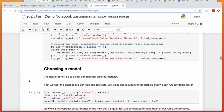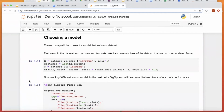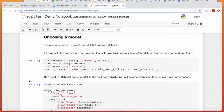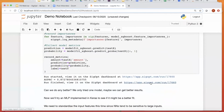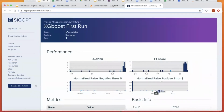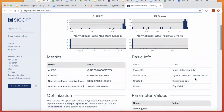The important first thing in my actual modeling process is that I wanted to choose between two model architectures, an XGBoost model and a Keras deep learning model. The first thing I did is try an XGBoost model, and it shows me the output of that model when the run is finished in the SigOpt dashboard. So here I get to see the performance across my top metrics of this first XGBoost run.